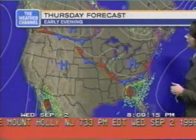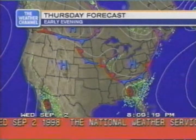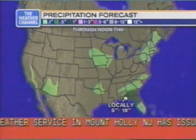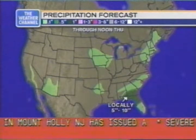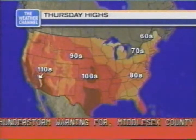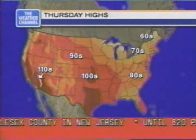And then, of course, down to the south, the weakening hurricane becoming Tropical Storm Earl. That's where we'll see the heavy rains, perhaps anywhere, again, from 5 to 10 inches of rainfall possible there. We'll keep our eyes on that and keep you posted of any flooding concerns. As a result, temperatures are going to be quite cool in the east, but for you folks in the central sections of the country, particularly Texas, the heat is back.